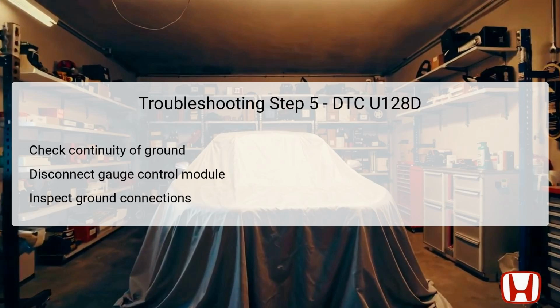The first step entails checking for continuity between test points connected to the ground line. You'll begin by ensuring the ignition switch is set to lock, 0, and that the gauge control module's connector is again disconnected. The procedure will involve checking continuity at 2 specified test points corresponding to the ground wires. You should confirm that continuity exists between gauge control module pin number 4, black wire, and body ground, as well as between pin number 32, brown wire, and body ground.